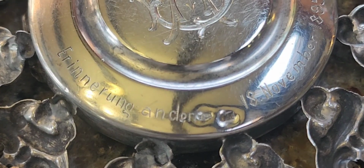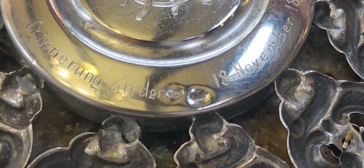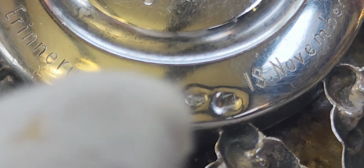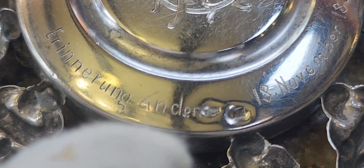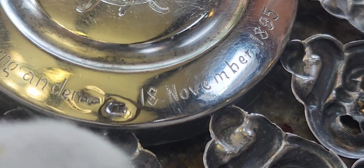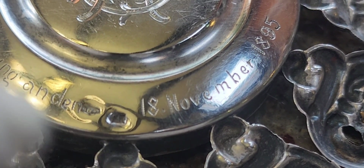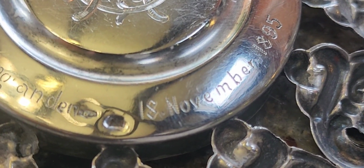At first, I thought this said memory of Andes, like the Andes Mountains, because I thought this was 1 word. But it's actually 2 words. So memory of November 18th. And they put the 18 before the November. So that means it's European for sure. Okay. Memory of November 18th, 1895, which was a lunes or a Monday.